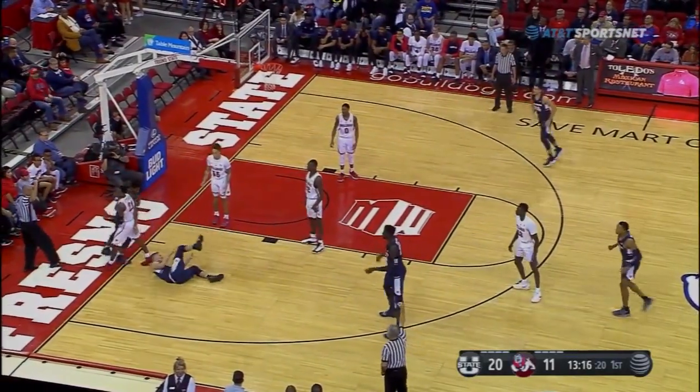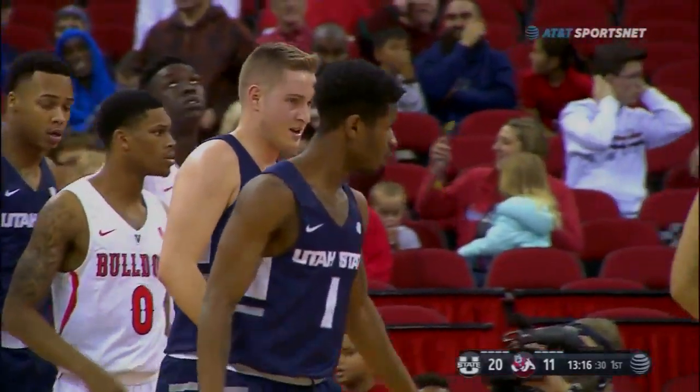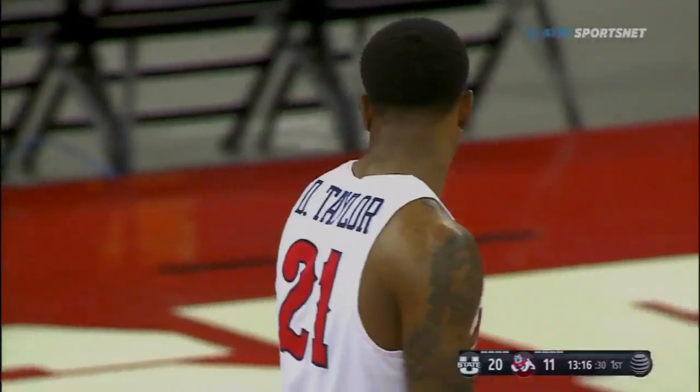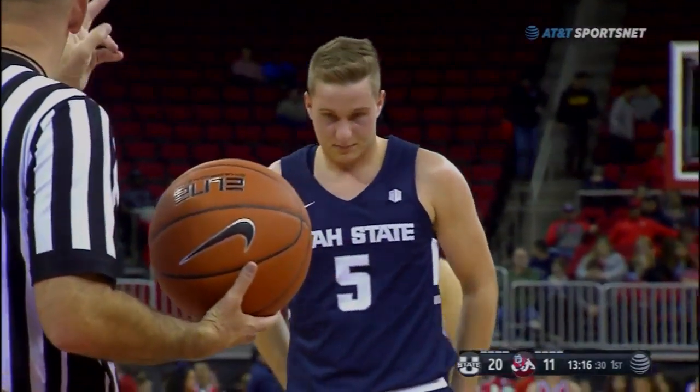20-11, and that is a hard foul from behind. That's on Deshaun Taylor. He was trying to get the block from behind, and that'll send Merrill to the line. And the problem with fouling Merrill and sending him to the free throw line, he's such a good free throw shooter, like #1 in the conference at 88.6%. This is probably almost a lock that he'll put these two in.